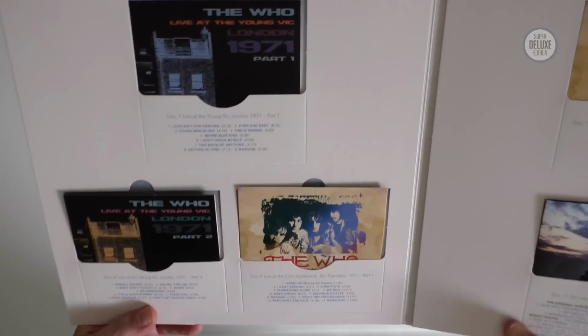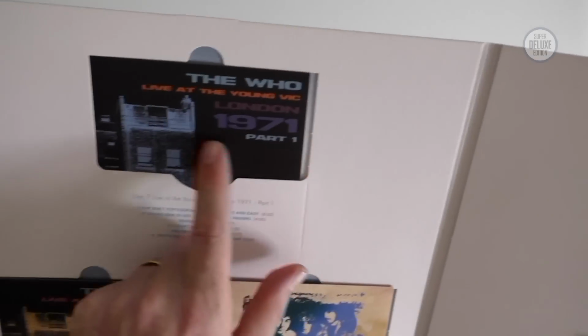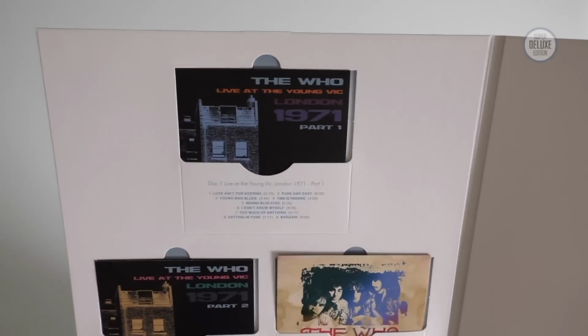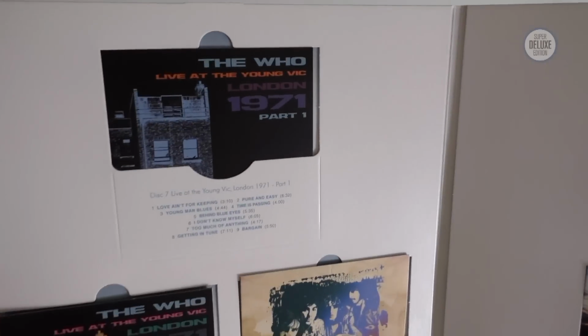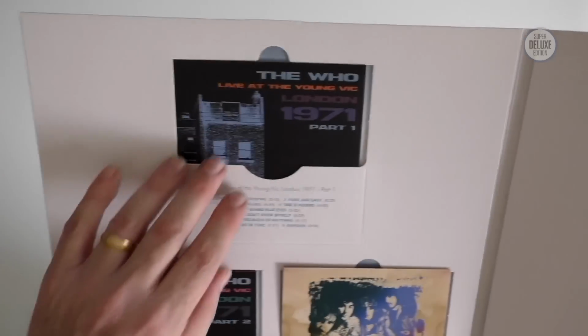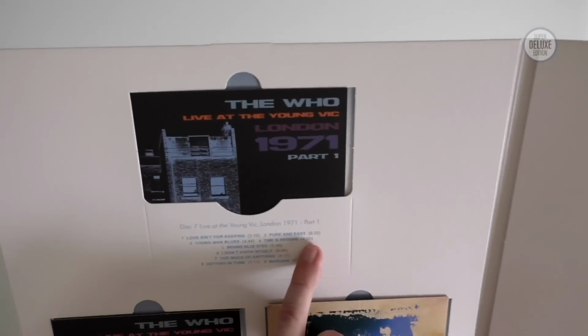But we get onto live stuff now. So this is the Who at the Young Vic. The Young Vic was where they were doing some shows. They were planning the Lifehouse. They had the money for the film and they were rehearsing there and coming up with conceptual ideas. I think the idea was they were going to film there. But so yes, this is live at the Young Vic, 1971.